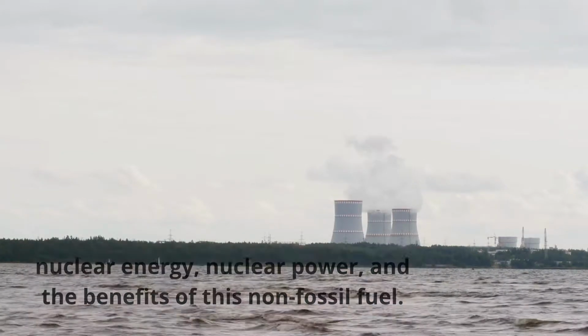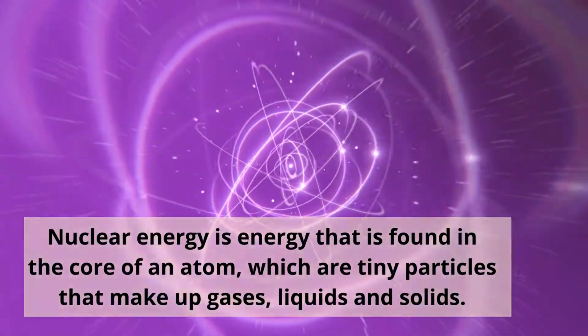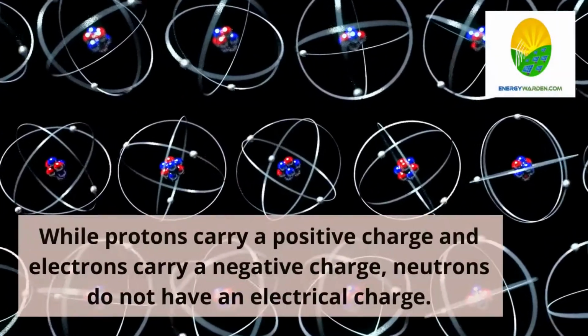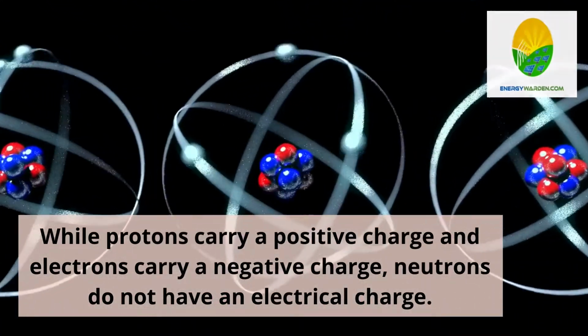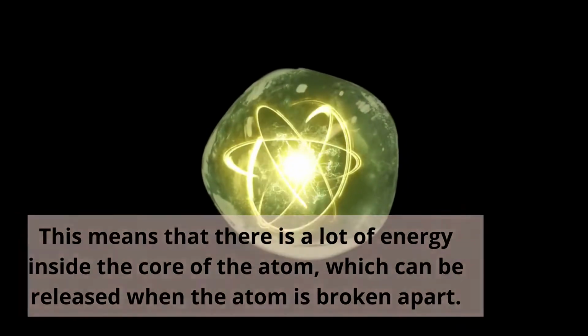of this non-fossil fuel. Nuclear energy is energy that is found in the core of an atom, which are tiny particles that make up gases, liquids and solids. The core of an atom contains protons and neutrons, surrounded by electrons. While protons carry a positive charge and electrons carry a negative charge, neutrons do not have an electrical charge. This means that there is a lot of energy inside the core of the atom, which can be released when the atom is broken apart.